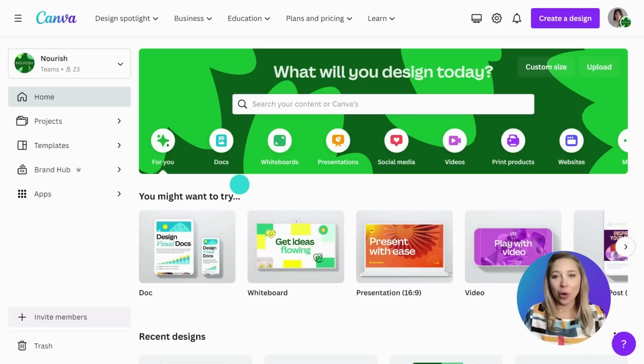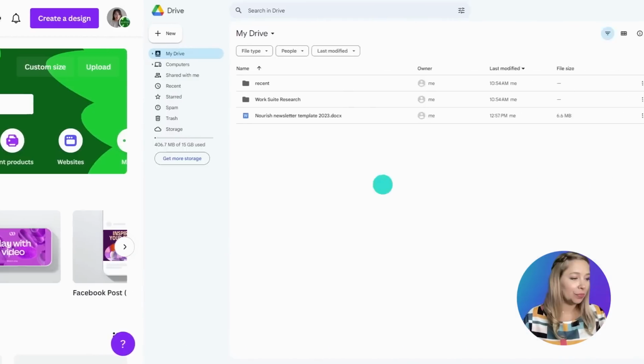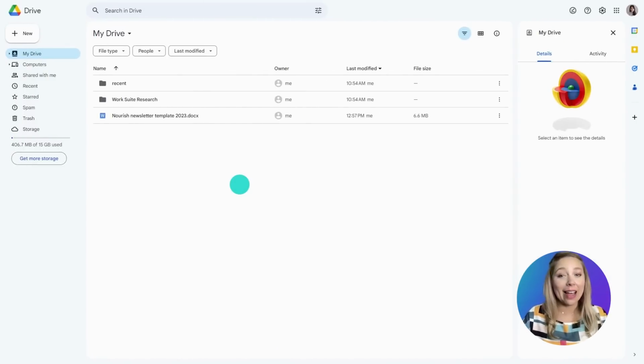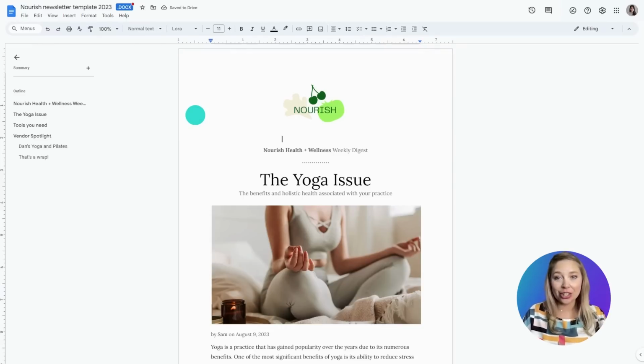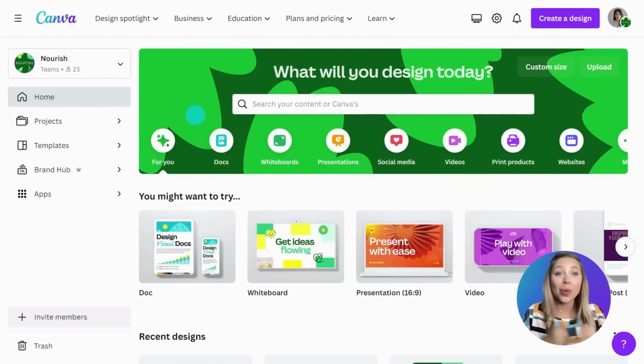Here we are in our Canva homepage, but let me toggle over to Google Drive real quick. Okay, here you can see I have a few items, but I want to specifically focus on this newsletter right here for our pretend company, Nourish. This company is a health and wellness brand, and we write a monthly newsletter which we're currently creating in Google Drive and Docs, but we want to pull it into Canva and build out a template. So no need to start from scratch, no need to spend time rebuilding something that already works. We are going to import it.